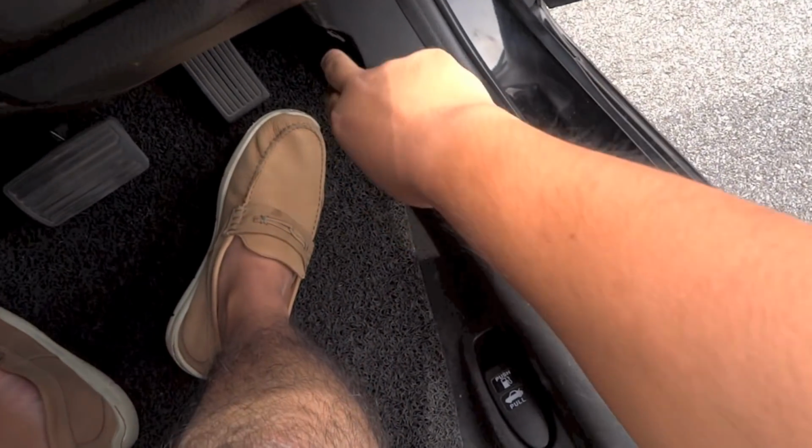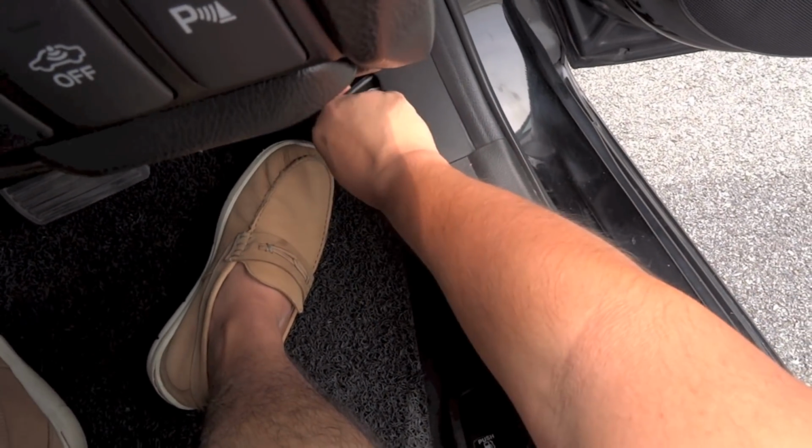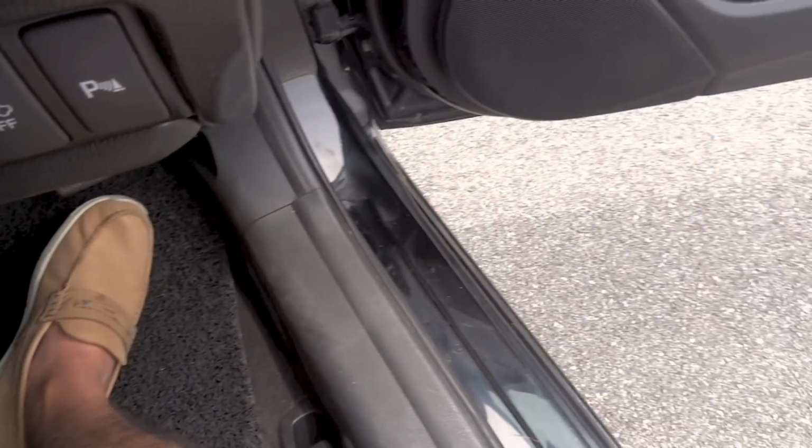Now, let's turn on the hazards, lights, front fog lights, take a look at the engine, and roll down the driver's side window.